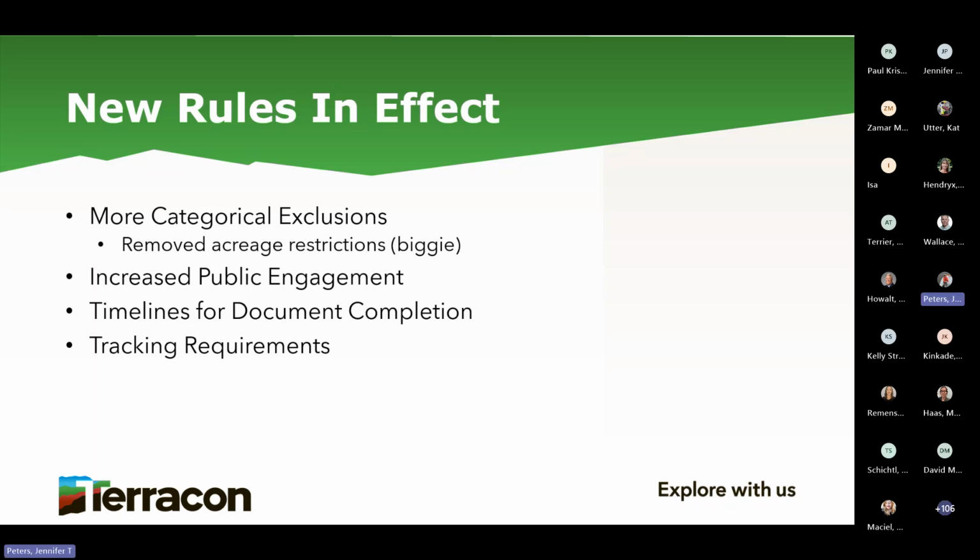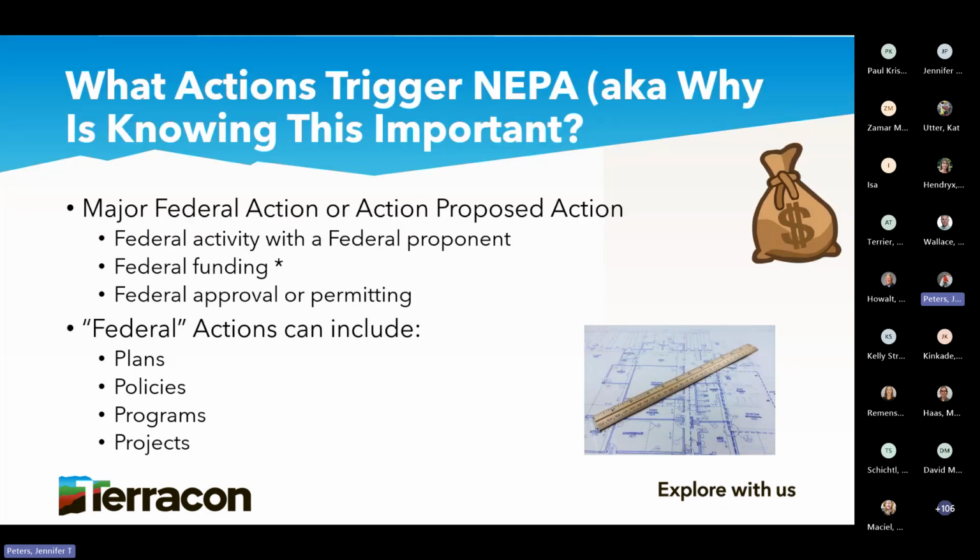Those are the 4 big new things that came in. So now that we know where this came from, kind of where we are today, why do you have to know what this is? Because a lot of federal funds are floating around right now. A lot more projects than they used to be are required to do National Environmental Policy Act compliance. And basically it comes to federal funding.